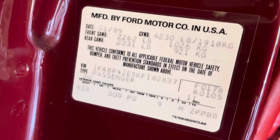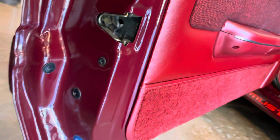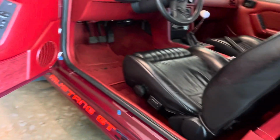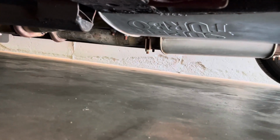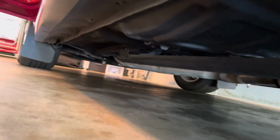Get a data tag here. Look at this, look at the doors. Everything that's anodized from the factory still is. Again, that never happens that way. Look at the striker. You can still see the cadmium or whatever the anodizing they put on it. Let's see underneath. Looks like it's got some Super Turbo mufflers, which again was the upgrade back in the day. It's got subframe connectors, so someone wasn't just going for looks, they were going for performance as well.